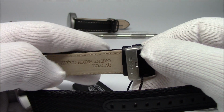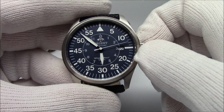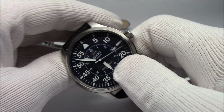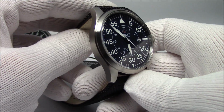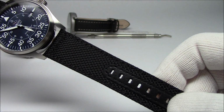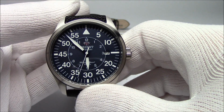Obviously, it's not made in Germany. It's a Japanese company. These watches, though, are not manufactured in Japan. They're manufactured elsewhere in Asia. But for being an automatic, for having the good looks, in-house movement, all at well under $200, this one is a home run. They put it on this nylon strap with the leather embossed at the holes. Just a great looking piece.